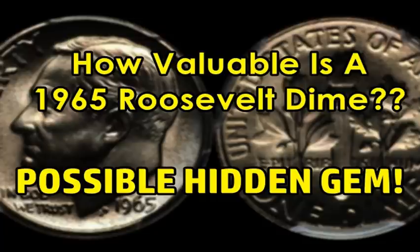Hey everyone, treasure seekers, today we're going to talk about a coin that I have never really brought up on this channel, and it's actually more of a significant date that it really leads to, and that's going to be the 1965 Roosevelt dime.